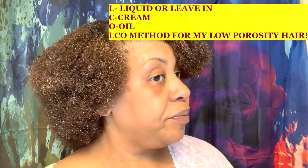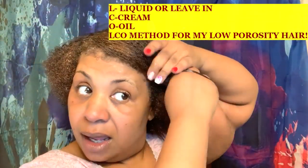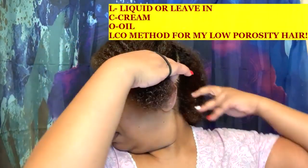I'm going to work in sections to apply these products to my hair, because I found out with my wash and goes now, I can't just slap the product on my hair and go. It don't work like that no more, which is a good thing, because that just means that my hair is growing. So I'm going to be doing the LCO method on my head. I'm going to separate my hair off. Not looking for a specific part or nothing, just the sections. Back here, we're going to go ahead and apply the cream, and we're going to apply the oil to my hair, because I have to do the LCO method or it won't work.